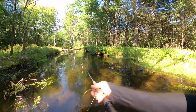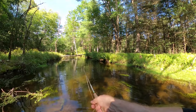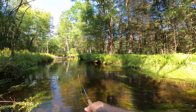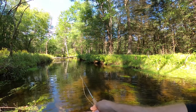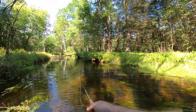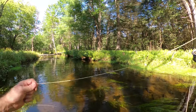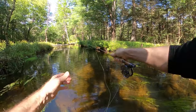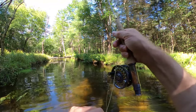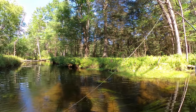And try over by the bush there a little bit. Most of these fish haven't been hesitant. They've been coming up and hitting that fly hard. Which means it probably doesn't get a lot of pressure, this stream. Fish aren't as skittish as what they can be. Some of these streams get pounded and fish are very skeptical.